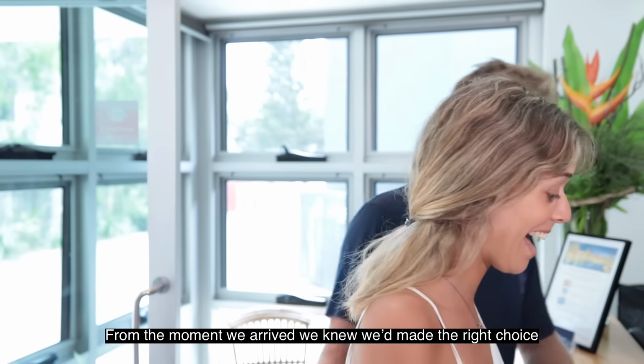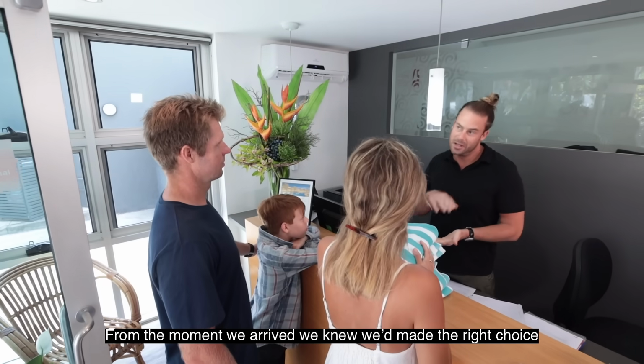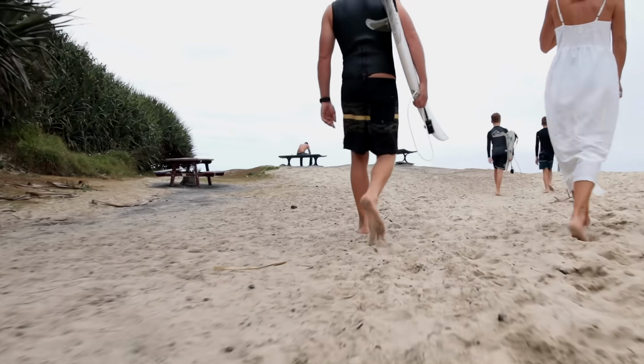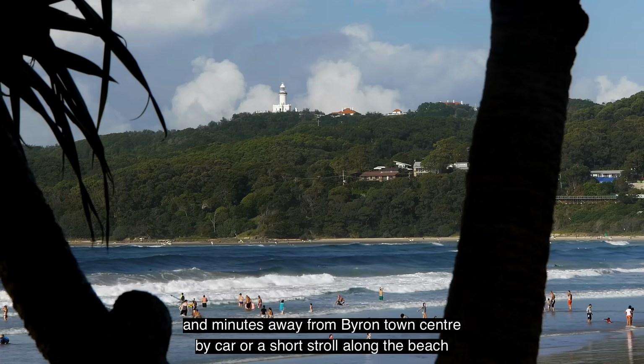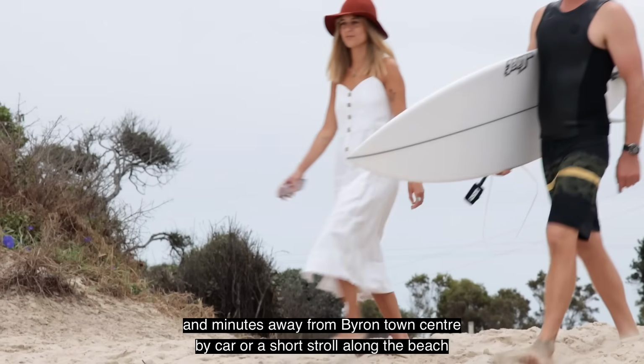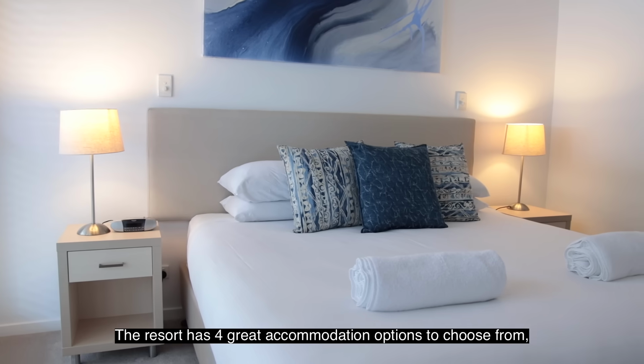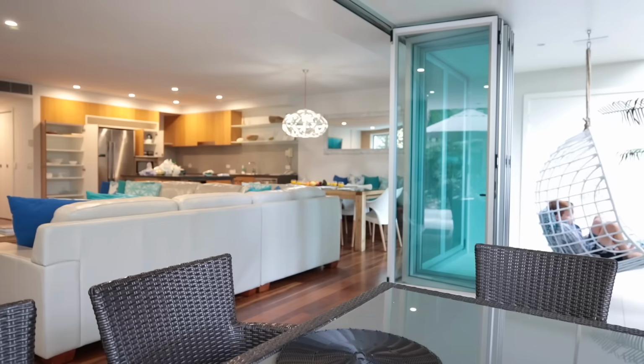From the moment we arrived, we knew we'd made the right choice. East on Byron is just across the road from beautiful Belongil Beach and minutes away from Byron Town Centre by car or a short stroll along the beach. The resort has four great accommodation options to choose from.